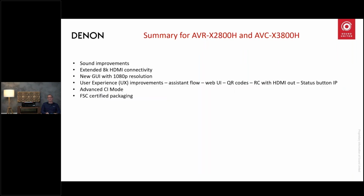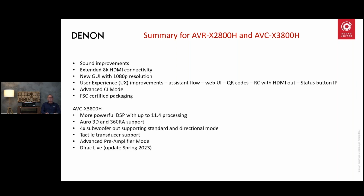Okay, summary quickly again from the first part: sound improvement, HDMI connectivity, new GUI, user experience, advanced CI mode, new packaging. That counts for both of the units. Summary for the 3800. Number one is for sure the more powerful DSP, giving us a signal handling capability of 11.4 channels, adding Auro 3D 360 RA support. We're having the 4 subwoofers with the standard and the directional mode, which really helps you to tweak the room to your perfect bass performance.